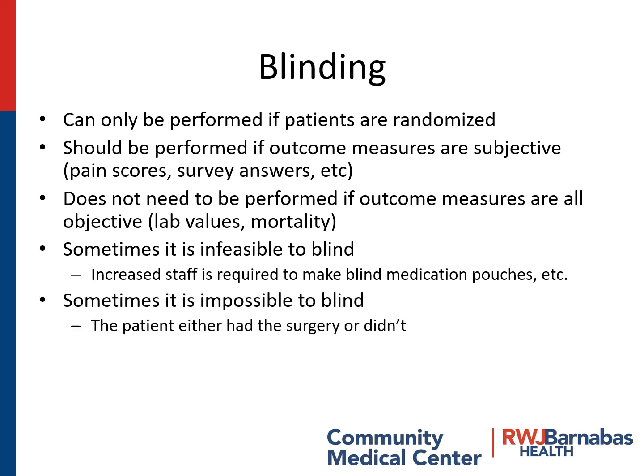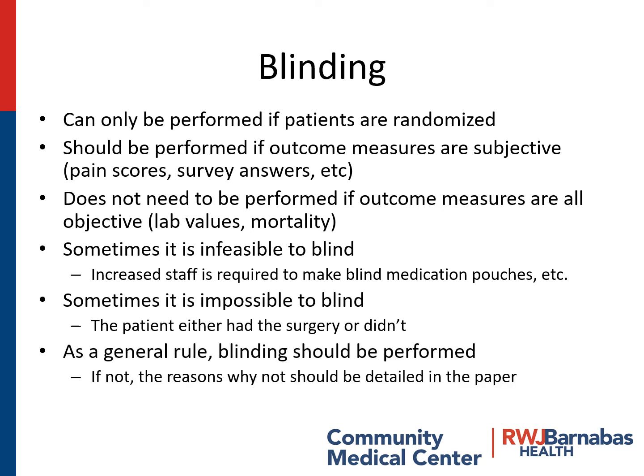Sham procedures are frequently done for surgery randomization, but that has its own ethical concern in terms of we're cutting into you, but we're not actually messing around with your plumbing. Now patients are exposed to the risk of a skin infection when in fact nothing happened to them. Now, if patients consent to that, that's great, but that has its own ethical concerns. If feasible, blinding should be performed. And if it is not performed, the paper needs to detail, this is why we didn't blind.